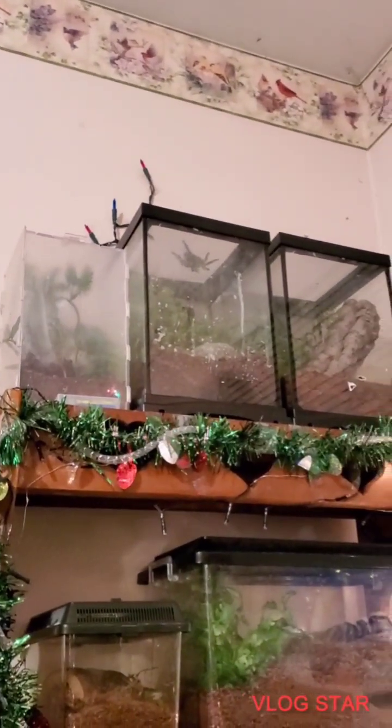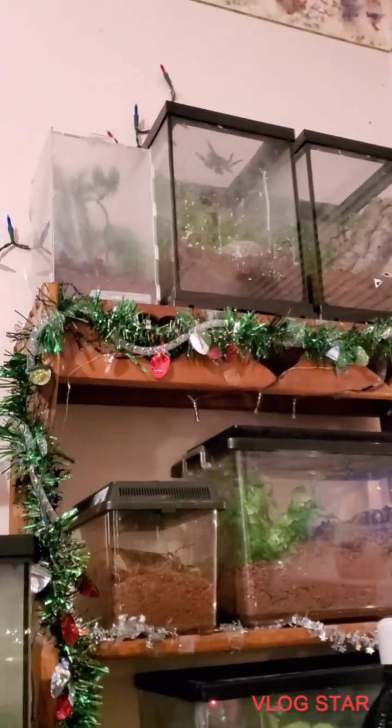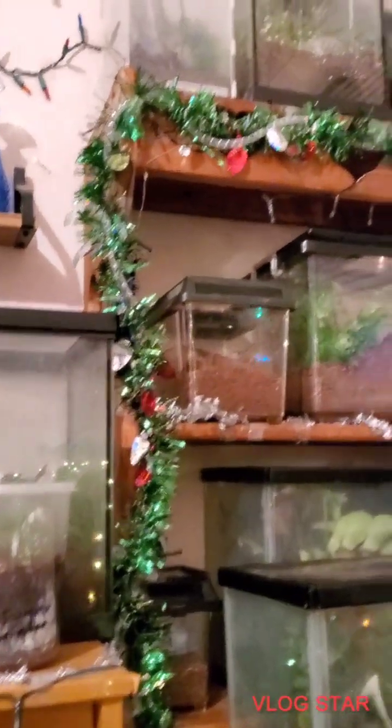Now, I'm glad Pumpkin's still out. She's out there. She's bad. She came out hunting. I recently fed the tarantulas last night, so the tarantulas aren't being fed today.